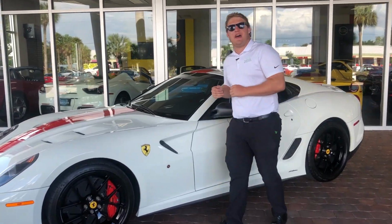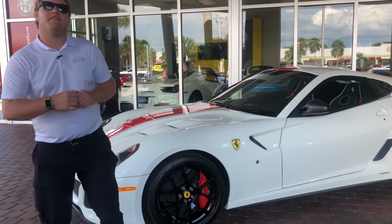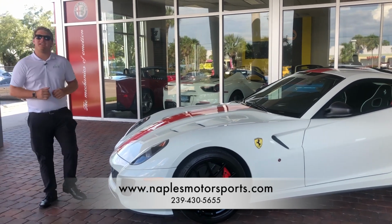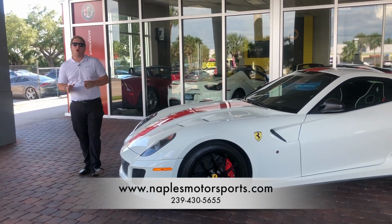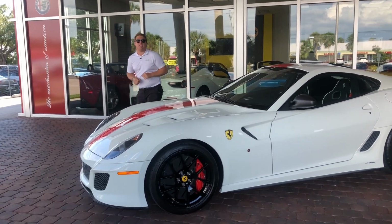Right here we have a 2011 Ferrari 599 GTO, one of only 599 made of this model. In this video we're going to dissect what the difference is between a GTO versus a regular 599 and figure out why this car is what it is.